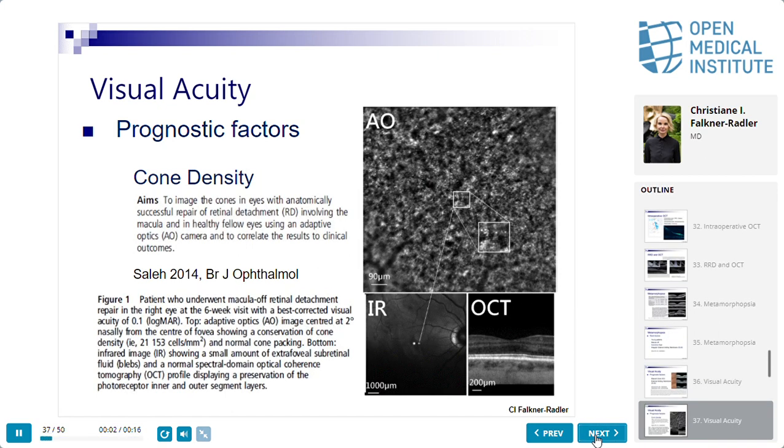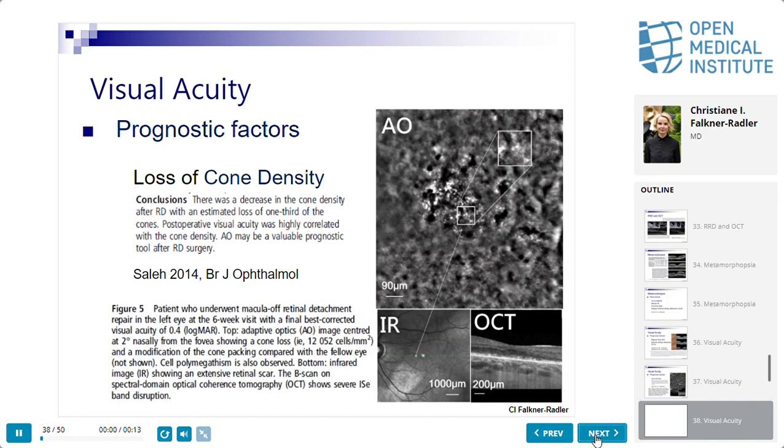And also the cone density is important in these cases. If it's normal, then you have good OCT results and you have a good IR scan. But if you have a loss during the macula off detachment, also the visual acuity is affected, and you see the changes in the OCT and also here.